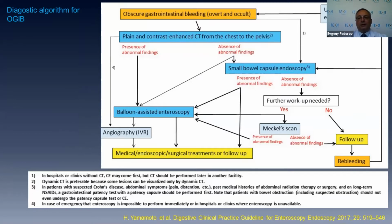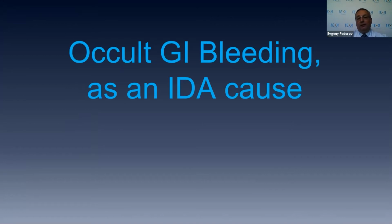And of course, there is a strong trend to divide patients into so-called actively bleeding, or as we call it, overt bleeding, and patients who have iron deficiency anemia, where we suspect that the cause is somewhere in the small bowel or through the GI tract. Let us see the actual clinical cases of occult GI bleeding as an ID course. From these interesting cases, we can learn more, and we can probably add something to the algorithm of diagnosis of such kind of bleeding.